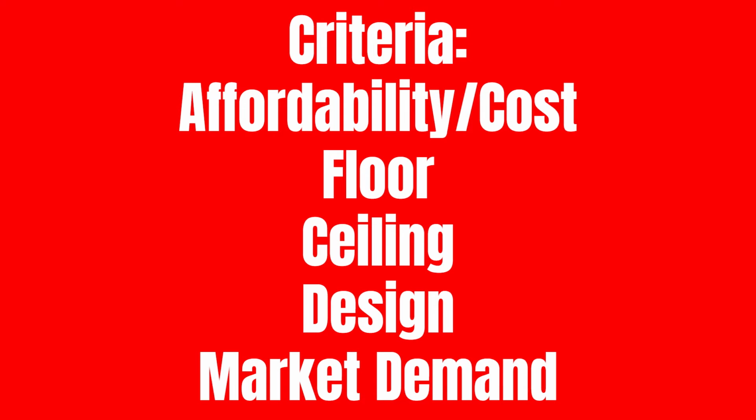So to decide this list, I came up with a criteria of 5 different categories, those being affordability. Is the product affordable? The second being the floor of the product. That means, are you guaranteed good hits in the product, or is it more of a high-end product where you're not really guaranteed much? The third category is the ceiling of the product, the hits. Can you get big cards in this product? Can you get massive hits?